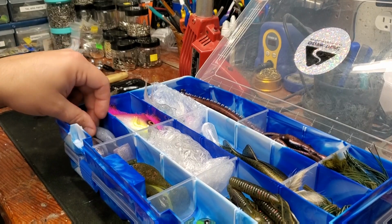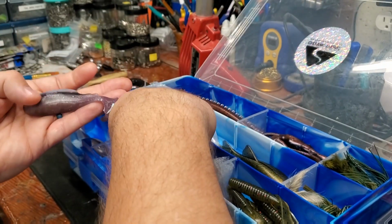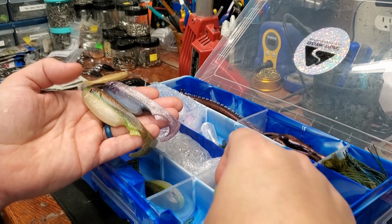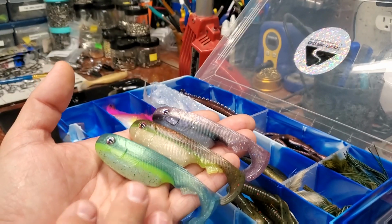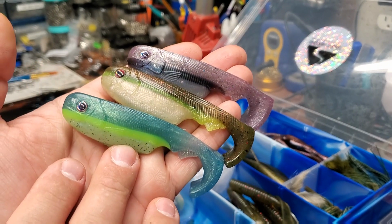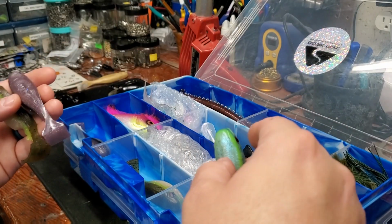All right, looks like he sent me a whole bunch of different colored Epic baits. I can't remember if these are PUDs or if these are nuggets. No, these aren't the nuggets. I think the nuggets are smaller. I think these are the PUDs. But look at those colors, guys. Look at the color shifts in them, the powders, the glitters. Absolutely incredible.